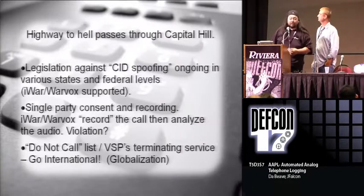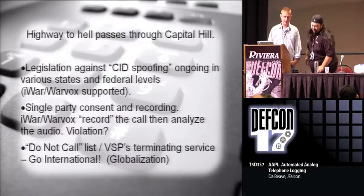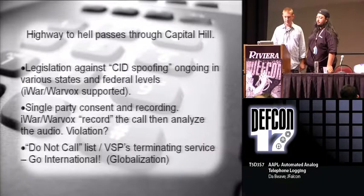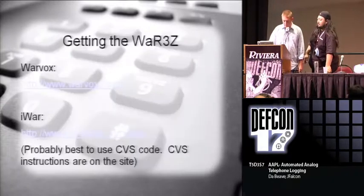And then we go into legislation. Do you want to talk about legislation? Yeah, well, now we're getting into kind of strange things because, as you probably know, caller ID spoofing and whatnot, a lot of people want to outlaw because it's such a terrible thing. Also, you'll notice that Warvox and iWar record the phone calls. Well, if you're here in Nevada, for example, they just became a two-party recording system. This works great for a single-party system, but legally you're not supposed to record phone calls and stuff like that. So what we need to do is work on ways that it's actually analyzed in real time. Just a bunch of features that are in iWar, which I can let you go read through later. You can't read these links, but you can probably Google for them. Right now, the CVS code is the best thing to use for iWar because of the DSP work.